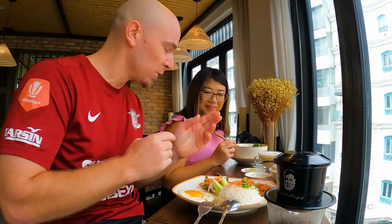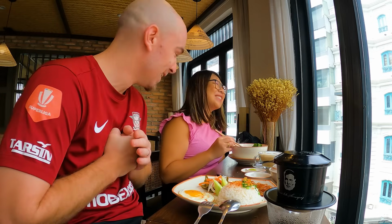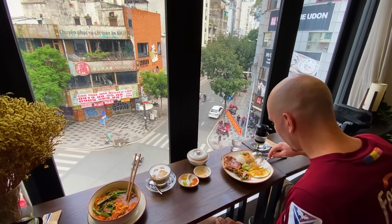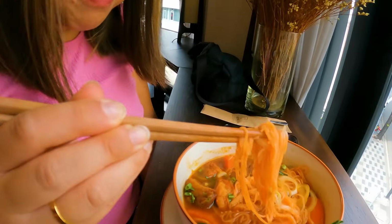But it's not too dissimilar from the Vietnamese people. It's small, it's compact, and it's powerful and capable. True. So it's a good morning for us here with the viewpoint as we start to journey into Ho Chi Minh City. So come along with us as Ivana enjoys beef noodles.